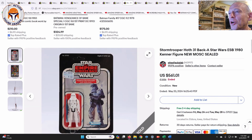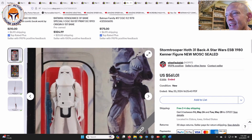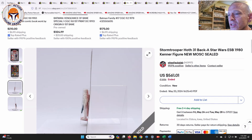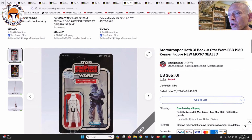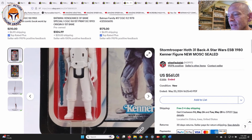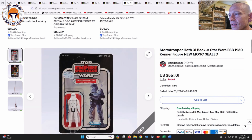But anyway, this 31 back A did sell for $561.01 on 6 bids. That was a beauty, though. You could argue maybe that it's got some yellowing going on. I don't think it does, personally. I think it looks like a clear blister to me. Here's the side profile there. It looks crystal clear to me. Some of the things I'm seeing on the bottom of the blister are just shadows. But that is a stunner, and again, debut card, $561. That's the price I'd pay. To me, I think this probably gets an 80 grade.